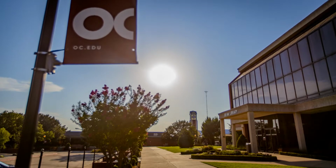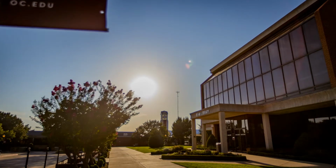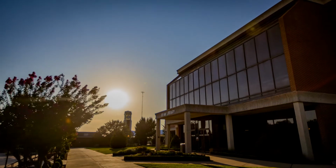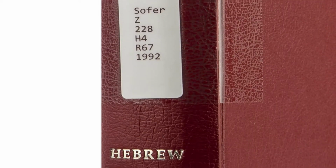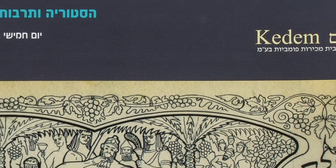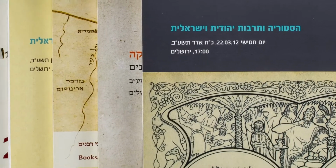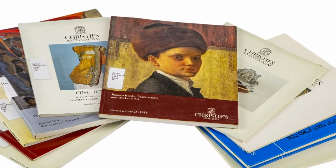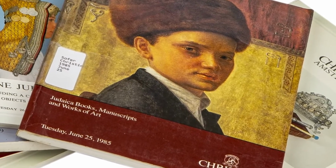The Museum of the Bible's Sofer Collection, that's housed at Oklahoma Christian University, offers a tremendous amount of resources for studying provenance and uncovering some of these extraordinary stories. These resources include a variety of books on the history of publishing, as well as exhibition guides from institutions around the world, such as the Jewish National and University Library in Jerusalem. It also includes a variety of auction catalogues from major auction houses, such as Christie's, Sotheby's, and Judaica Jerusalem.